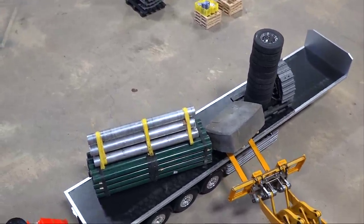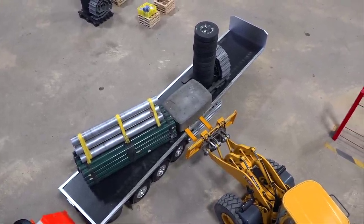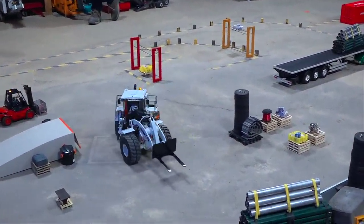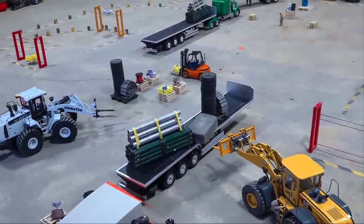Four, three, two, one, go. Oh. That's rough, man. Oh. Very nice. Sluice now getting to move on to his next item. Michael diligently moving items back and forth.